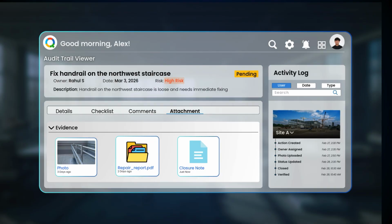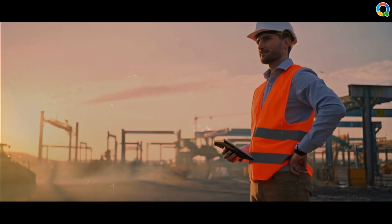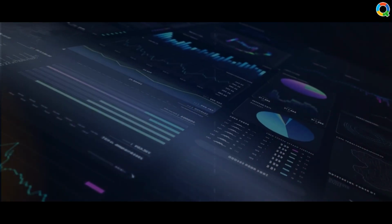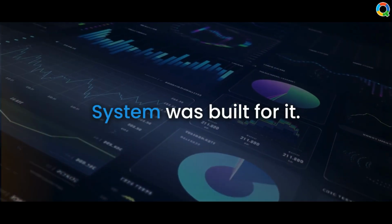An auditor doesn't need to ask questions. They simply scroll. They can verify who did what, when they did it, what proof exists, and whether the issue was truly closed or just marked complete. This is what transparent compliance looks like. Structured, traceable, defensible, not because someone prepared for an audit, but because the system was built for it.